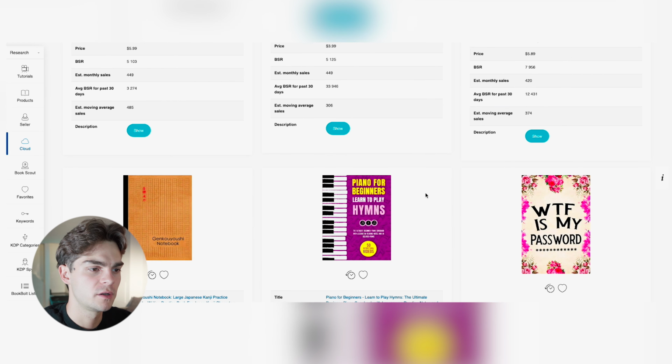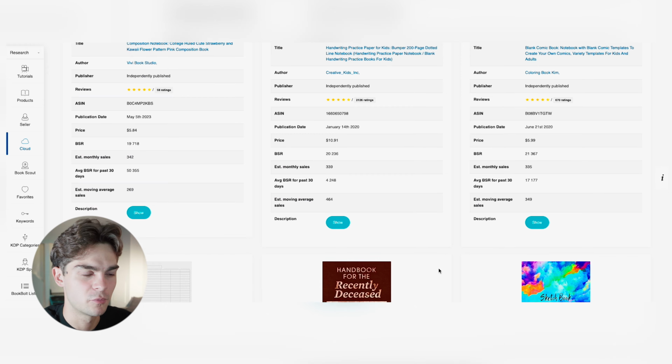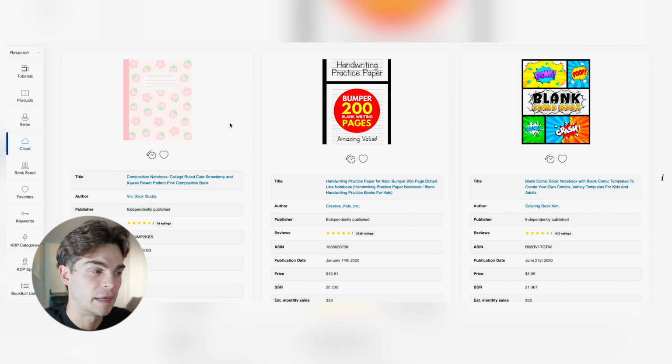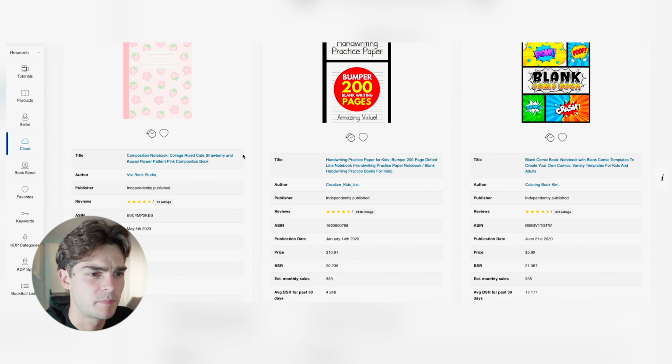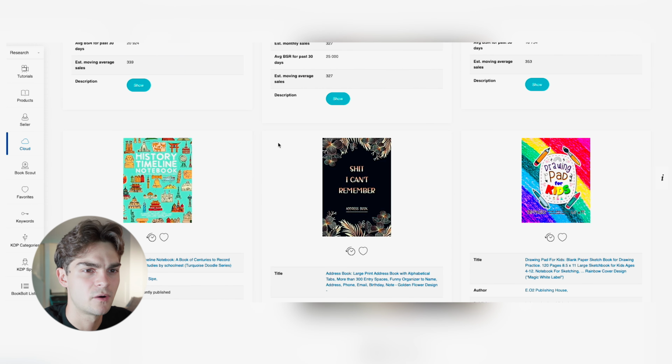So just scrolling through here, you can get a bunch of different ideas for types of books to make. I noticed that there's a lot here about password books for people who forget their passwords, handwriting practice papers. So that's probably more for kids. It seems like kids books do really well. So you could target parents whose kids are going into kindergarten and they want to get them a nice notebook. But like I said, I want to stay away from something that I see over and over again, because that usually means that it's pretty saturated. So we're going to keep scrolling.